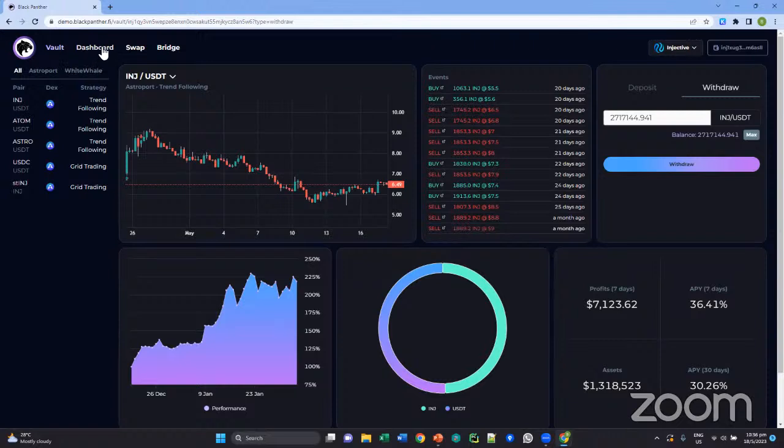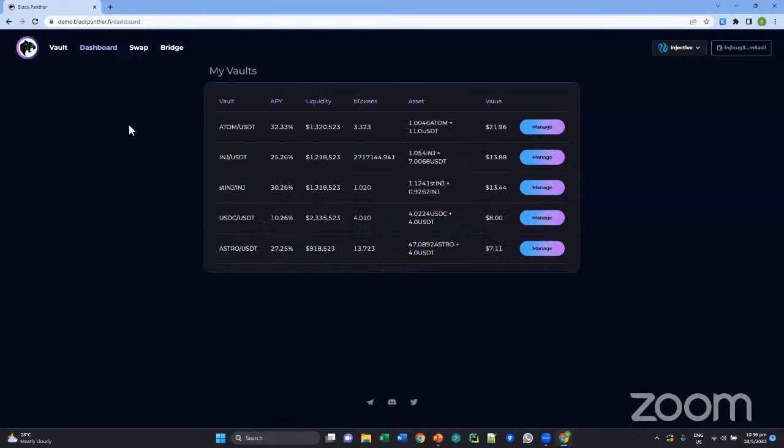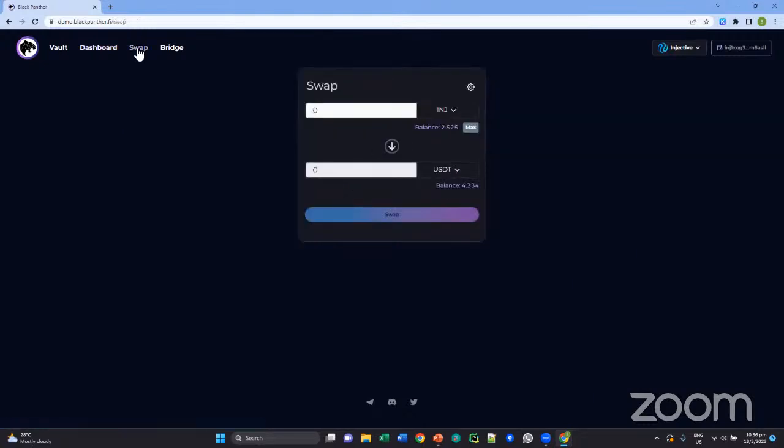Moving on to the dashboard page, we provide a dashboard for users to get an overview of all the vaults they have deposited funds in, and a summary of the performance and key statistics of each vault. We also include a swap interface where users can easily purchase tokens to deposit into our vault.